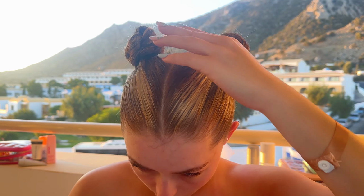Also, how weird is this? I have these little baby hairs just on the top of my head here, that's new hair growing. I noticed this when I did it the other day.